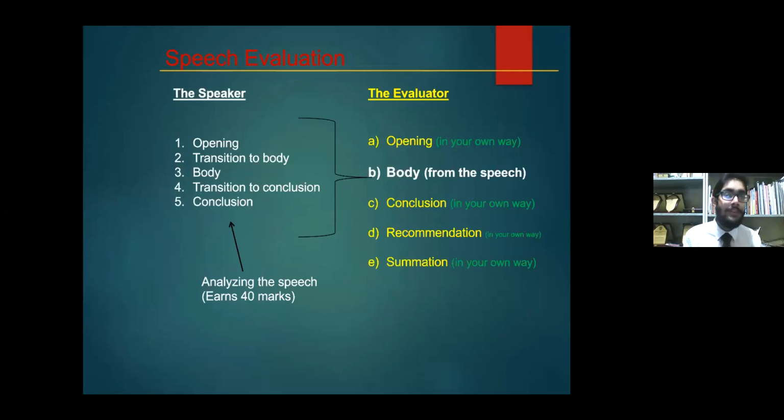How did he do the opening? Was the transition to the body there? How was the body? What was mentioned in the body of the speech? The transition from the body to the conclusion, how was that? And how well did he conclude? Now, as the evaluator, you should analyze these important five parts.